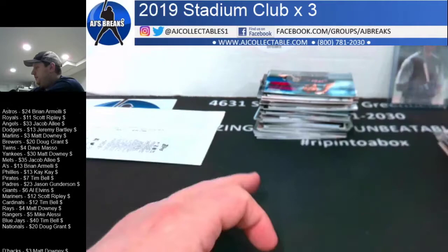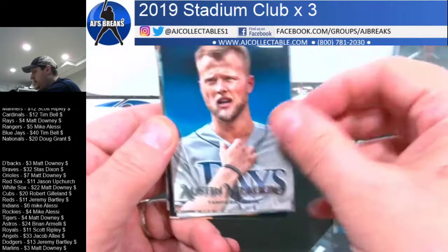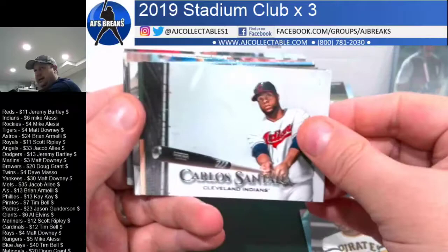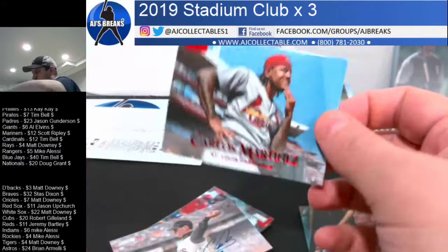Luis Carrasco. Matt Harvey, Kyle Wright rookie, Austin Meadows, George Brett, Warp Speed Merrifield, Richie Bradley, Roberto Clemente, Carlos Santana, Syndergaard, Lou Gehrig, Bregman, Eddie Red, Carlos Martinez, a base.